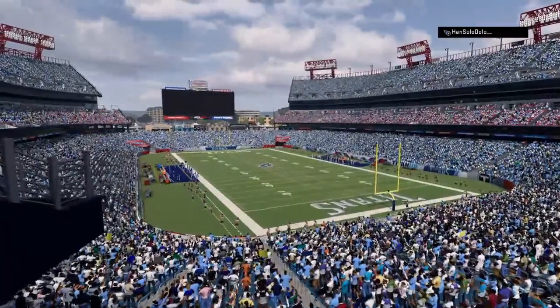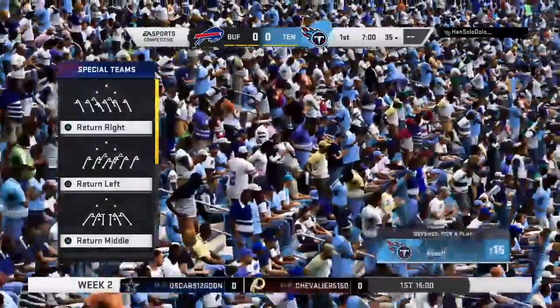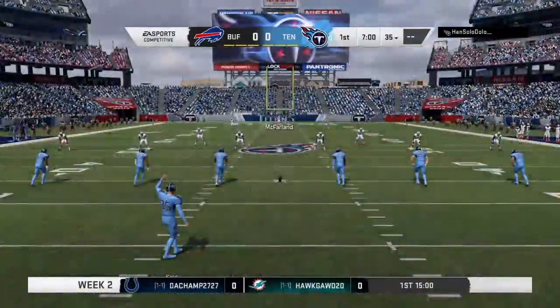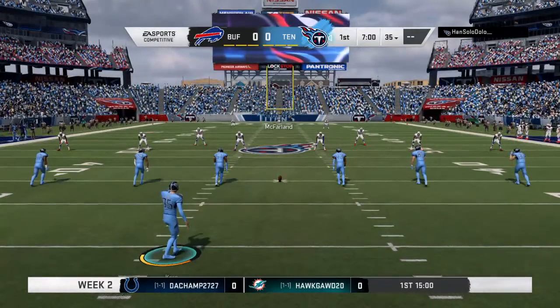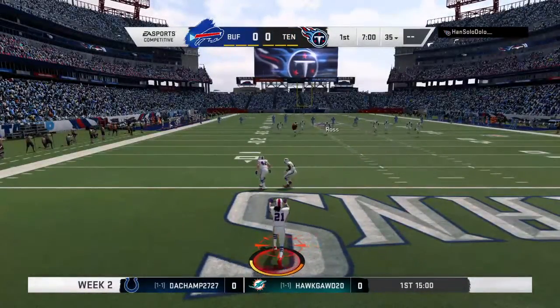Thanks. We are across the Cumberland River from downtown Nashville at Nissan Stadium in Tennessee. The scene a few moments ago, here it is. It's unlike any other in sport as both teams made their way out of the tunnel. These folks are fired up as their guys are ready to do battle between the Buffalo Bills and the Tennessee Titans. The children will groan. It's the final weekend of summer, but we've got the NFL, and we're underway on EA Sports.